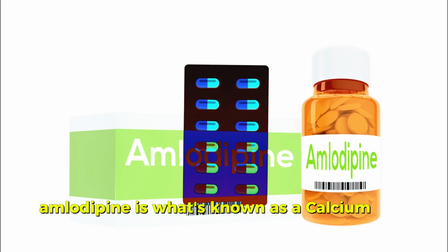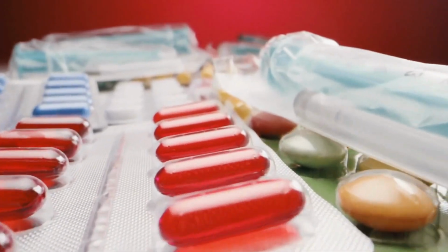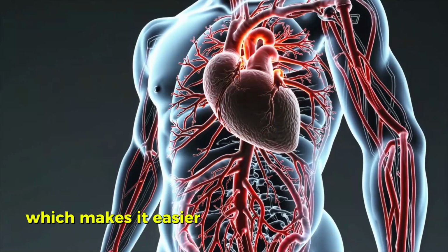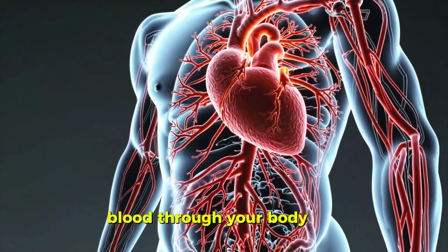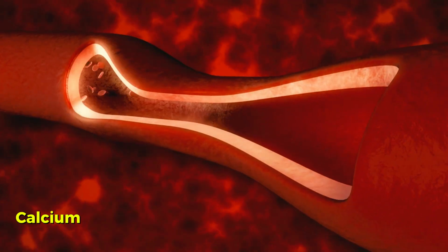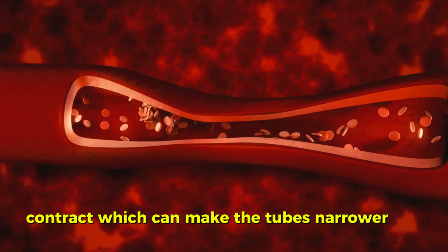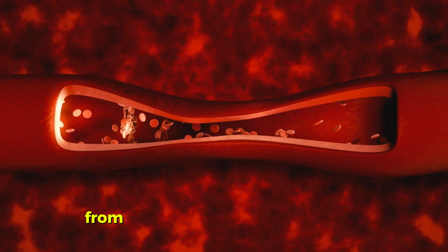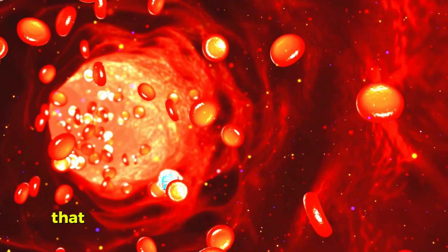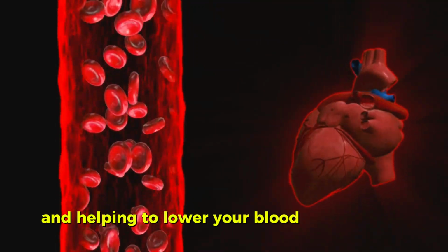Amlodipine is what's known as a calcium channel blocker. I know that sounds very technical, but basically, it works by helping your blood vessels relax and open up, which makes it easier for your heart to pump blood through your body. Think of your blood vessels like small, flexible tubes. Normally, calcium helps the muscles in those vessel walls contract, which can make the tubes narrower. Amlodipine blocks some of that calcium from entering the muscle cells, keeping the vessel walls relaxed and open. That means blood can flow more freely, making it easier on your heart and helping to lower your blood pressure.